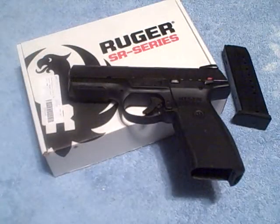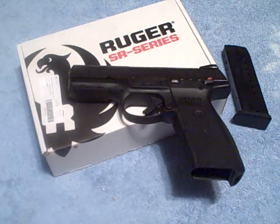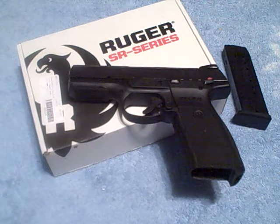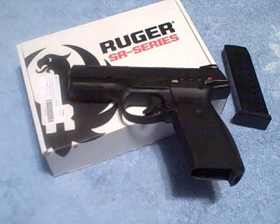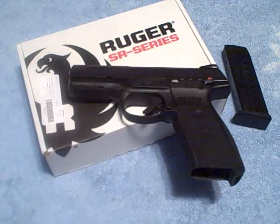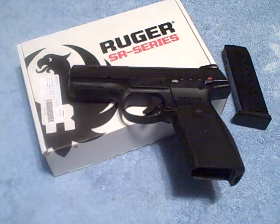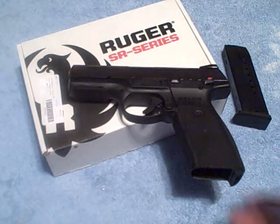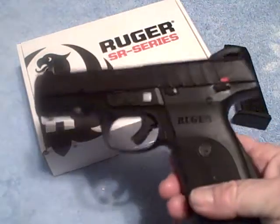Well, my friends, what did I tell you about it? Patrick did not miss. I missed a couple of shots at the longer range, but it's still a new gun to me. Patrick's a somewhat better shot than I am. He hit everything he aimed at. Marky had pretty good luck with it too. I have no complaints about this.